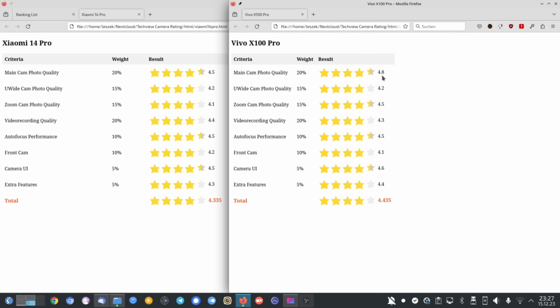I think I have to correct the Xiaomi 14 Pro's ranking a little bit here to 4.6. Because I think with the latest updates, but I have to recheck this out, it got improved a little bit with the main camera photo quality. I bashed it basically when I was testing the Xiaomi 14 Pro against the 14, that it has such weirdness, softness and lack of details. It still lacks a little bit of details in contrast to the Vivo X100 Pro. This is why you can see the huge difference here of those 0.3 points.